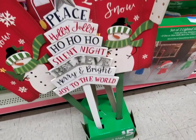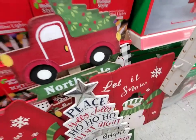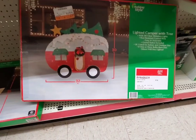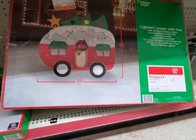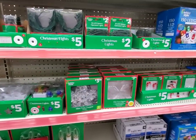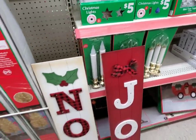These yard signs are 5. They do have the red truck behind here. The mini lights for 2 for 8. They have the lighted camper for, I don't know, I don't see any price on here. So again, a lot of these lights and these signs, I don't see a price. And they do light up.